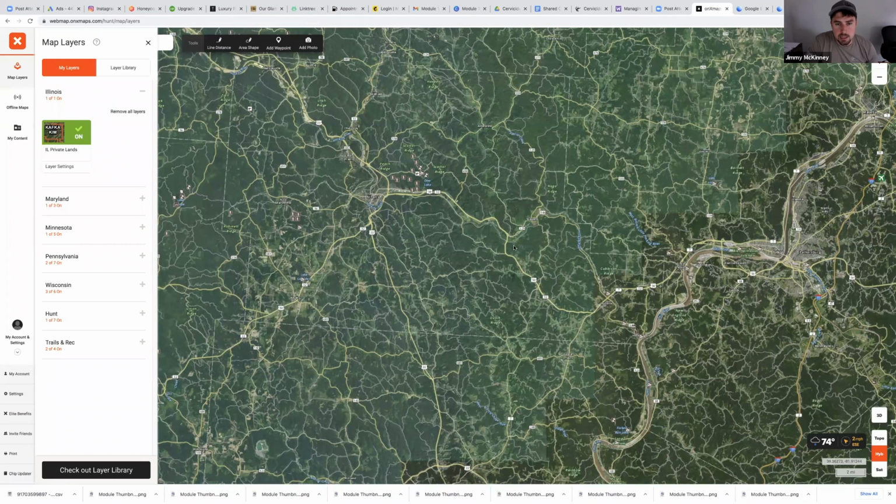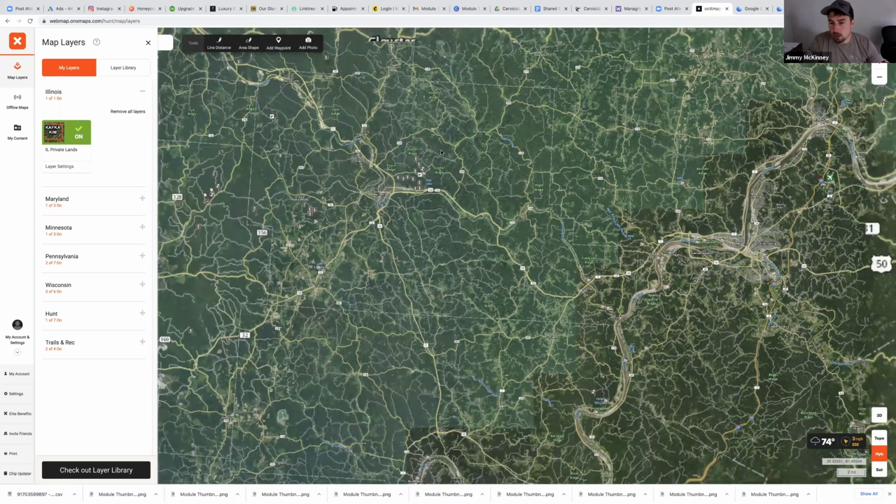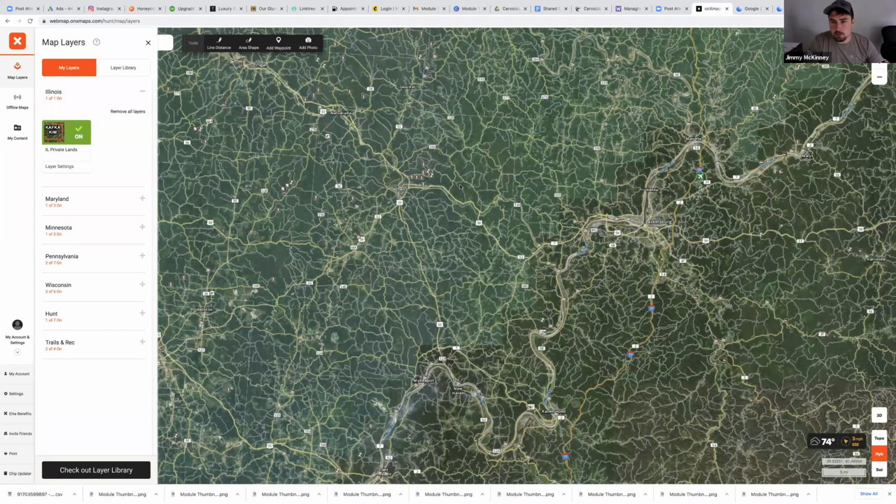And we've got some that are familiar with topo lines and some that are not. So I will start with that, because that is probably one of the most important things here. Whether you have Onyx or an actual paper map, which is what I would have started using as a kid, topography lines are super important.